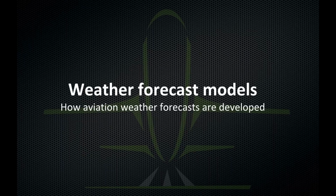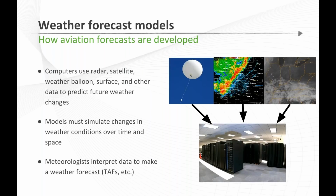We'll talk about weather forecast models first, because you should know as a pilot how aviation weather forecasts are developed, not just where to get the information, but how meteorologists come up with this information. So let's start with the basics.